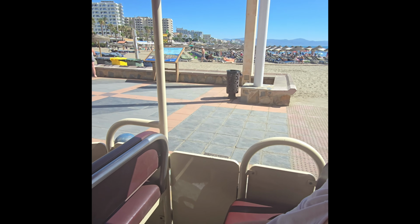It's just been pointed out by Susan, there's a Barnsley flag hanging up on the balcony. Didn't bring my Bolton flag today.